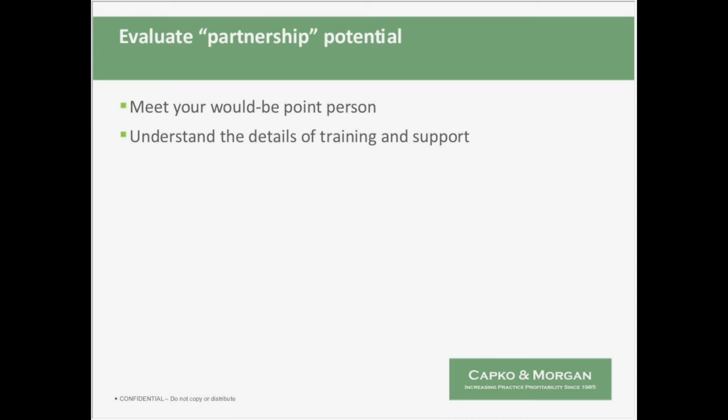And you need to understand the details of training and support. One of the things we see very frequently with our clients is that there is training and support to be had, but it's not necessarily well publicized by the vendor. So you need to know that you're going to have somebody that you can rely on, that you can reach out to find out what new things have been rolled out, so that you can potentially take advantage of those.